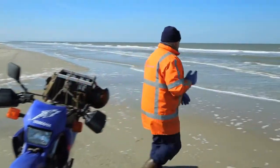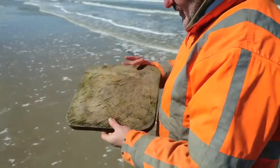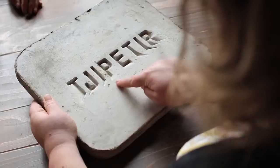I went to the beach. I looked around and suddenly I saw this square plate covered with seaweed. Well, we were on a trip to the island Vlieland, and we were walking on the beach, and then I saw this thing on the beach and I saw that there was a word on it.